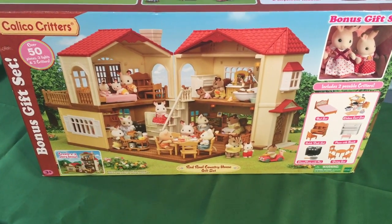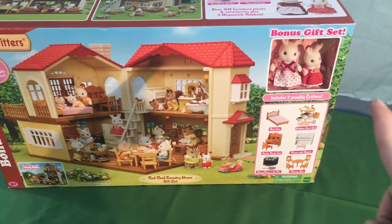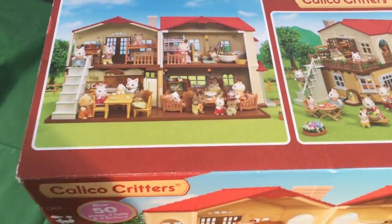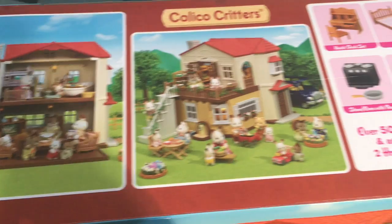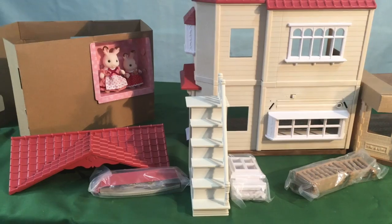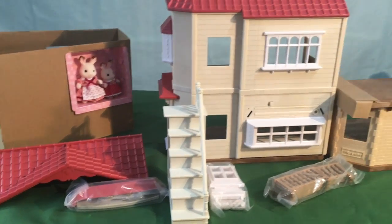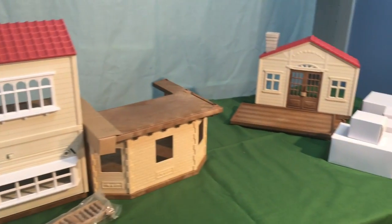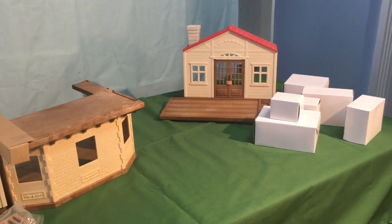So we're going to go ahead and take a look at the house. They gave us a bonus gift set with two critters. This is what the top looks like. So let's go ahead and open it and find out what else is inside. So this is what comes out of the box. This is what was in that box. Okay, so let's go ahead and put everything together.